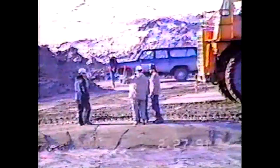Valdez Creek. Another beautiful day. Chuck on the left from Phoenix, Arizona, Marcus Sarge pointing. Doug Nicholson on his right, and Roger right behind him, I think.